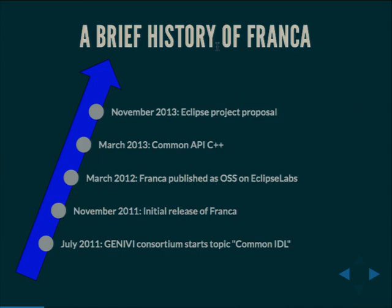So this is the history of Franca. It all started in mid of 2011 in the Geneva consortium. So about 150 companies throughout the world have joined to build a common platform for infotainment systems for cars. And this is what Geneva does. It's kind of AUTOSAR for navigation systems. And they are trying to build this platform completely open source, because this platform contains all the stuff the suppliers of those systems. Yeah, this is not their core know-how, so they're building applications on top of this.